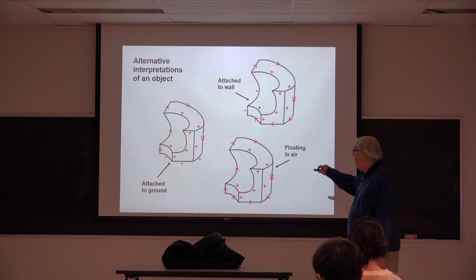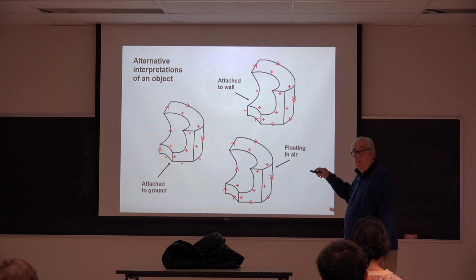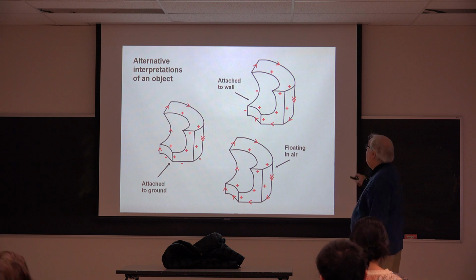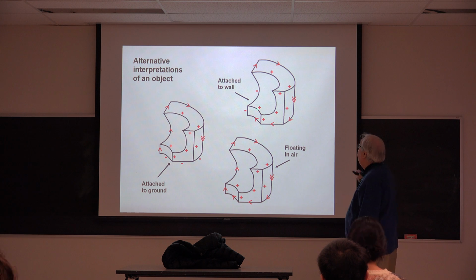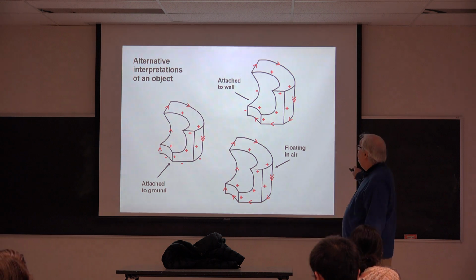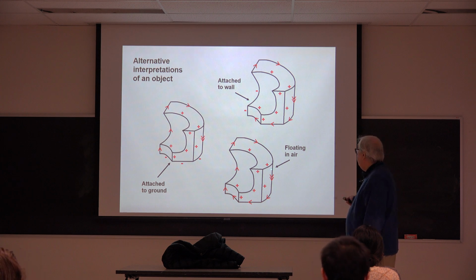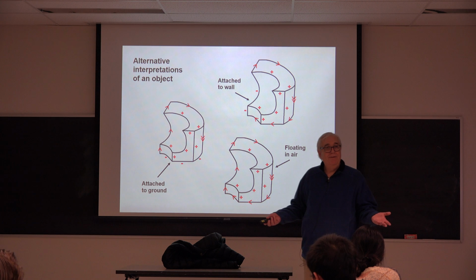All right, so to label these as a concave edge means you're interpreting this thing as resting on the ground. As opposed to over here, how are you interpreting it? As pinned up against the wall. Right, so this thing is attached to a wall over here. And this one, where you see you have arrows all the way around, this is an interpretation where the object is just floating in air.